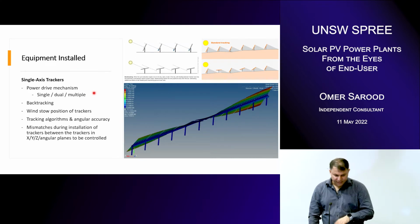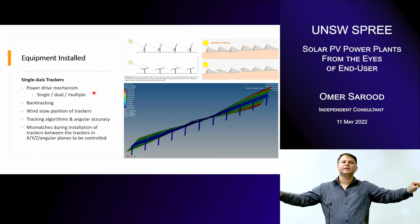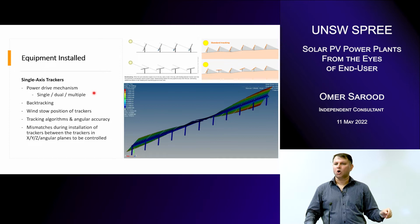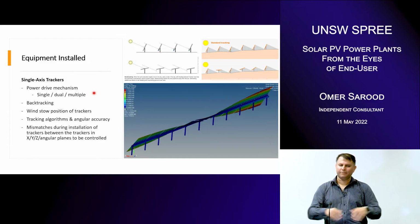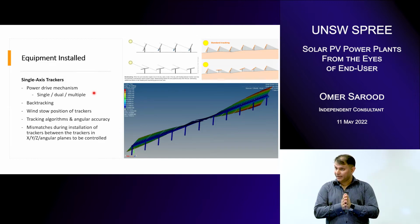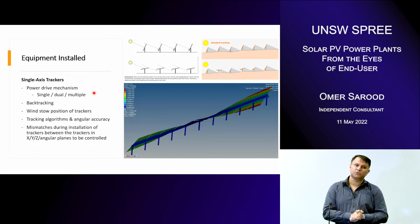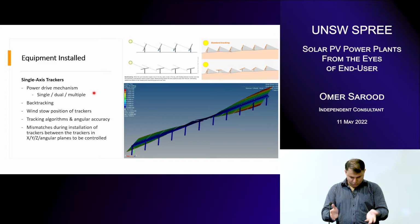On the tracker side, there are things like the drive mechanism. An individual tracker is a single axis tracker, roughly 100 meters long, a little less than that. It depends on how many modules it can hold. It depends on a lot of things. There is a lot of science behind it, and I'm personally connected with the technology teams of these top 5 or 6 tracker companies, their CTOs, and we have a lot of sessions to understand what they are doing. What I'm showing you here is just the tip of the iceberg. There's a lot to do in here.